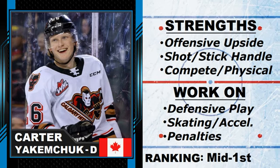But ranking-wise, I got a mid-first. He could fall anywhere between 12 and 20-ish. But you never know. The NHL loves big right-handed D, and he fits that mark. So we'll see what happens with that come draft time. And that's it for Carter Yakemchuk.